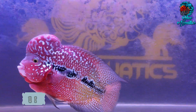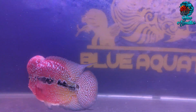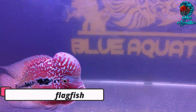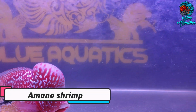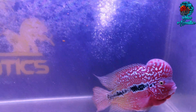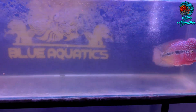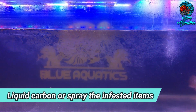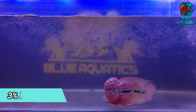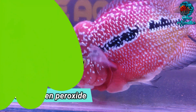Now, about the cure. You can introduce Siamese algae eaters, Florida flagfish, or Amano shrimp to your tank to eliminate blackbeard algae. Or you can choose to treat it chemically using liquid carbon or spray the infested items from outside the tank with 3% hydrogen peroxide.